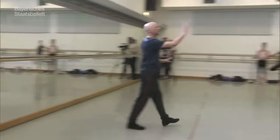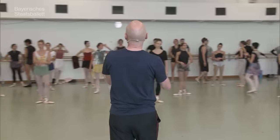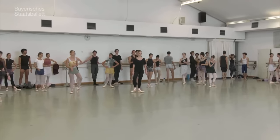Double assemblée, tomber to the front, double assemblée, tomber to the front. Glissade, assemblée, entre chaque quatre, from behind, and the left leg. Start far back so you can travel.